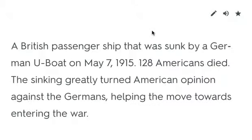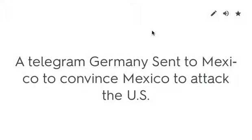All right, Lusitania was a British passenger ship with Americans on board. This is when the Germans sunk it using a U-boat or submarine, and it killed a bunch of Americans and made the Americans mad and helped turn the United States into wanting to go to war. So did the Zimmerman telegram. This was a telegram sent from Germany to Mexico to convince Mexico to attack the U.S. Great Britain intercepted it and told the U.S., and as you can probably guess, the U.S. was not happy about it.